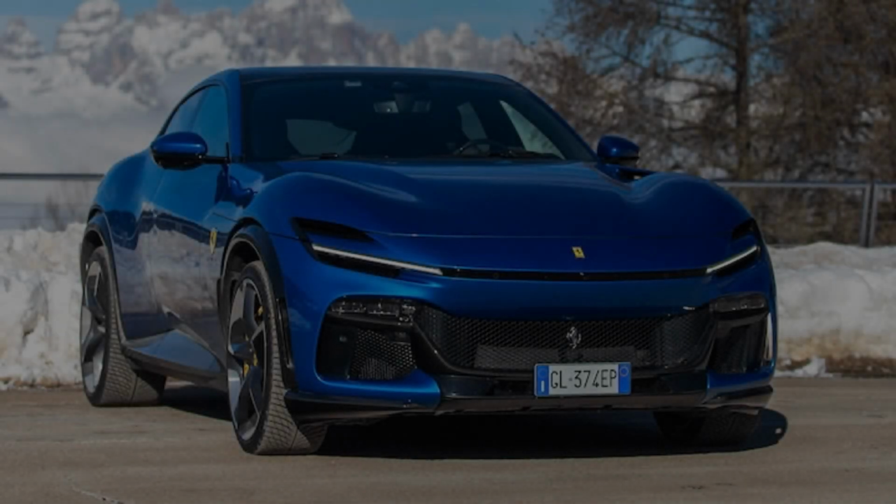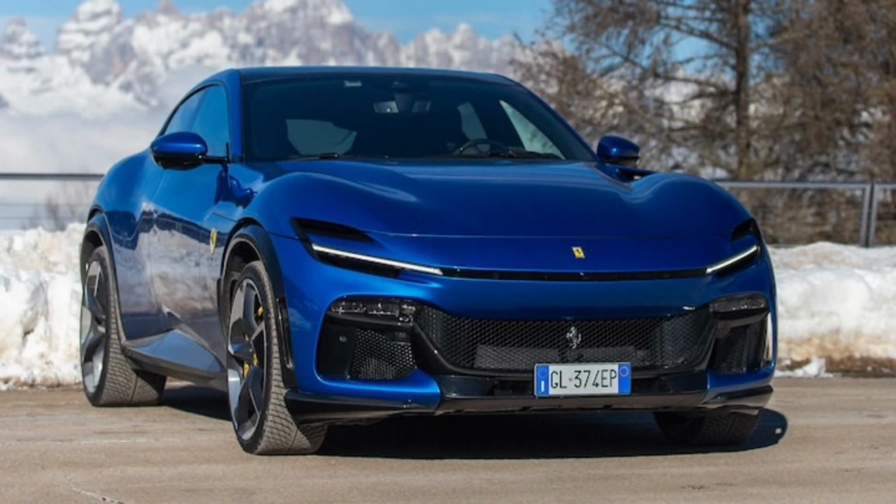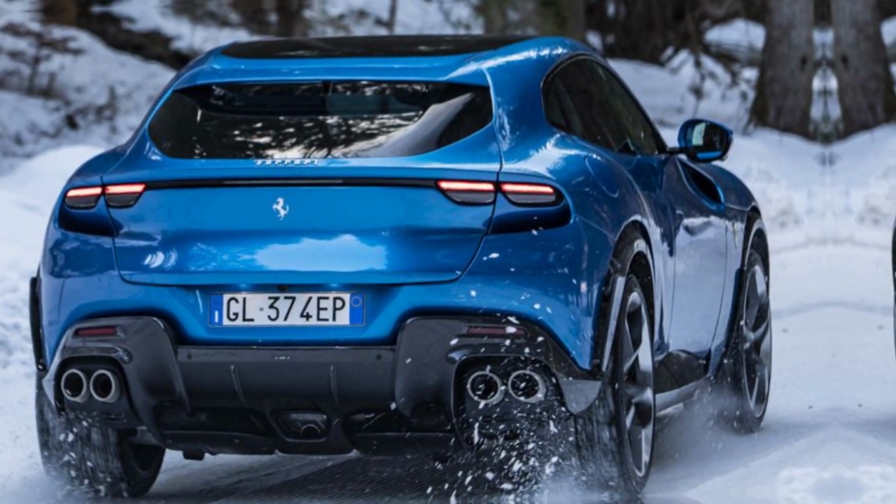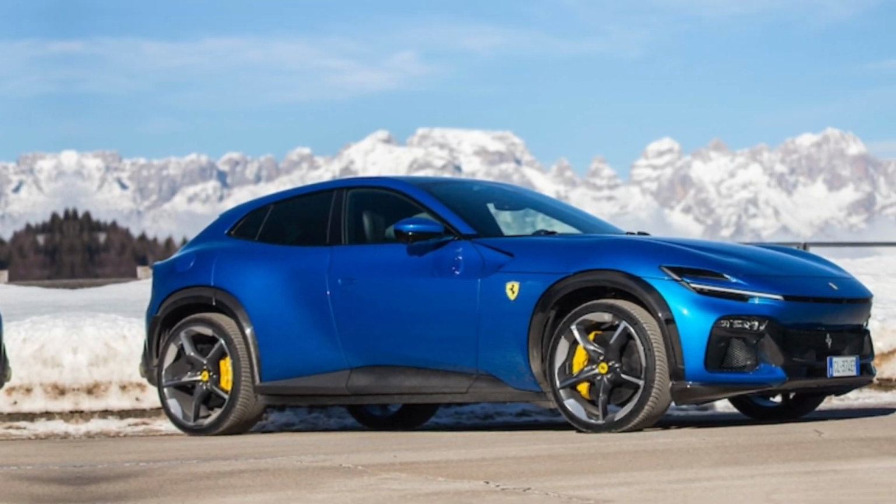Today, we're taking a look at the all-new 2024 Ferrari Purosangue. This is Ferrari's first ever SUV, and it's been a long time coming.